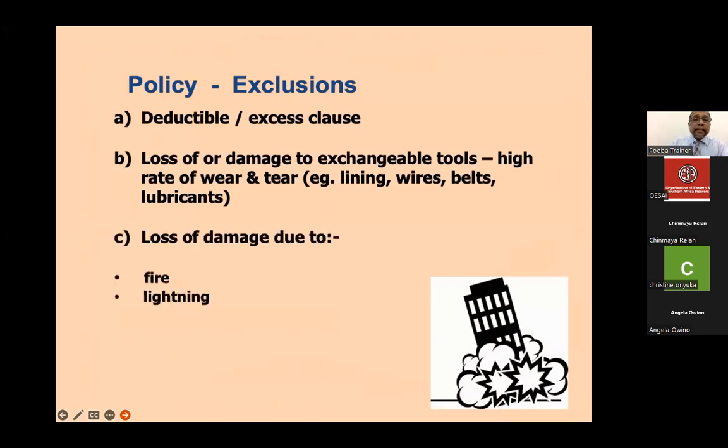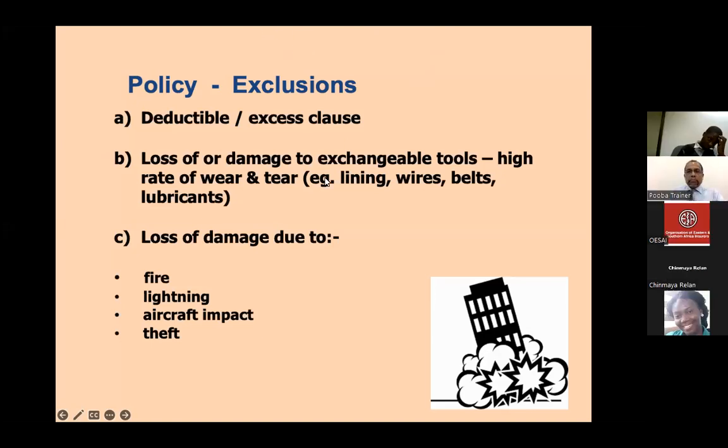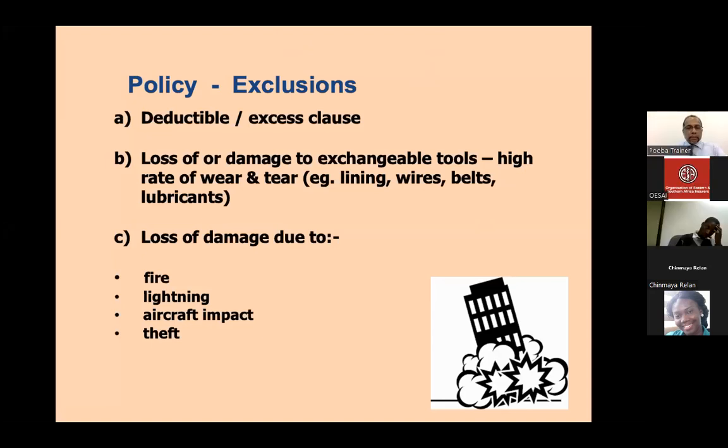Okay, this one, C, is very interesting. Why doesn't it cover all this? Does anybody know why the MB policy does not pay for fire, lightning, aircraft impact? Yes, anybody can tell me? Because they are external factors, MB is for internal, so you can take an IAR. Exactly. Thank you very much, Nana. Nana, did you know this before, or is it because I told you this? Well, you just said it, so it's fresher.